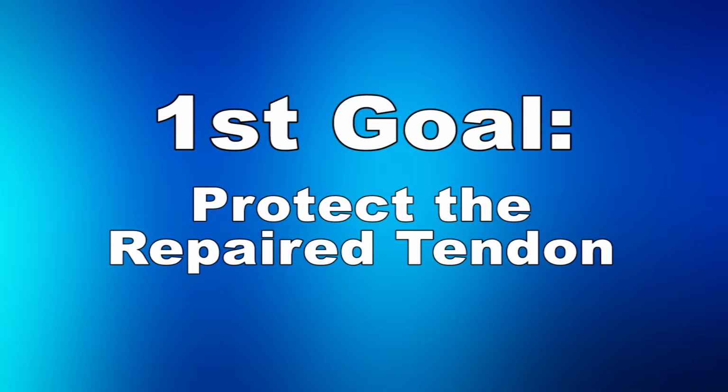The first goal is to protect the repaired tendon. You can protect the repaired tendon by not actively moving your shoulder for 6 weeks. Active movement is also termed active range of motion, where the shoulder muscles and tendons activate to move the shoulder. There is no reaching out forward, no reaching out to the side, no pushing or pulling, or putting weight through your arm. This is very important the first 6 weeks to allow healing to occur and to minimize your pain.